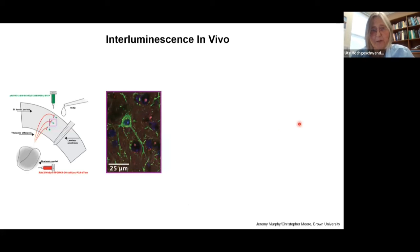All right, of course, most importantly, how does this work in vivo? These were experiments done by Jeremy Murphy in Chris Moore's lab at Brown. We were wondering if we can change network dynamics that are created by long-range cell type-specific communication. Glutamatergic neurons in the thalamus synapse with neurons in the cortex, including direct synaptic input to fast spiking interneurons, parvalbumin interneurons. So the animals used here are parvalbumin Cre expressing, and we injected a Cre-dependent version of the step function opsin. So it's only expressed in parvalbumin neurons.